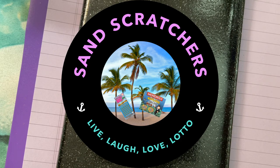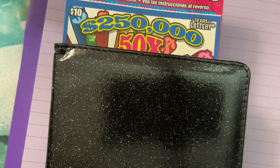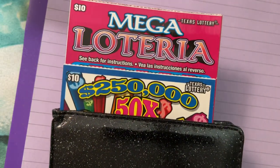You won't believe what I have. Oh my gosh, you'll never guess. You can try. Go ahead. Give it a shot. Here's my folder. There's nothing sticking out the bottom. Uh-oh. What's sticking out the top? Oh no!